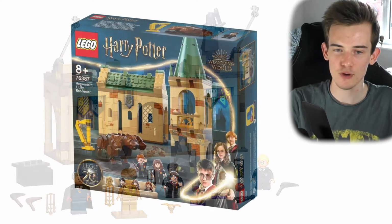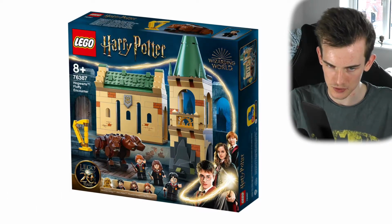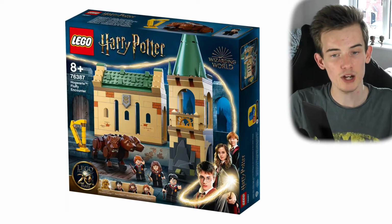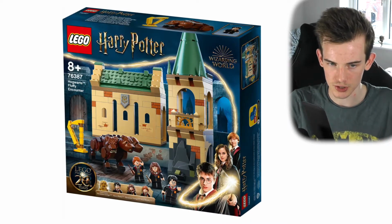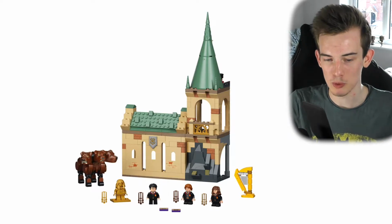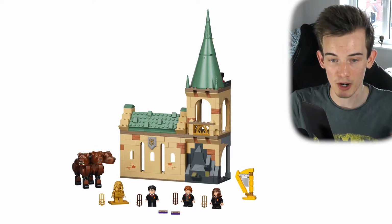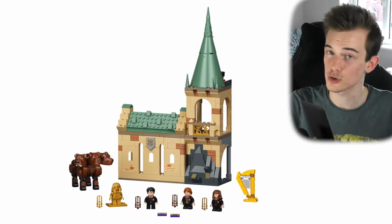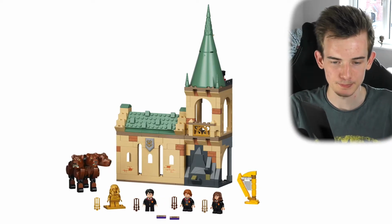Next up though, we have Hogwarts Fluffy Encounter, set number 76387. This has 397 pieces included and will retail for $39.99 or £34.99. This again has four minifigures included, a normal Harry, Ron and Hermione, as well as an exclusive Golden Hermione minifigure. We also get the three-headed dog in this set as well, but I don't know if you want to include that as a minifigure or not.